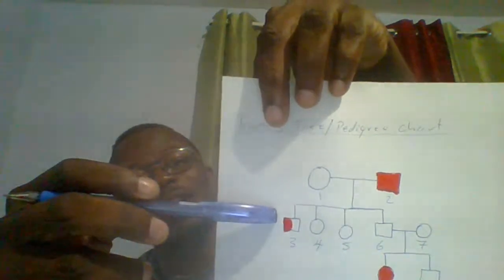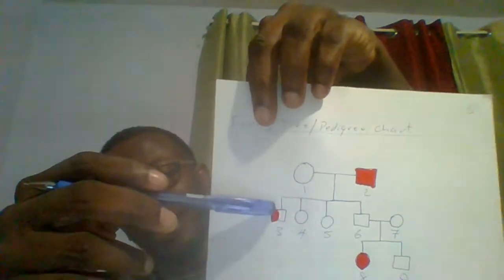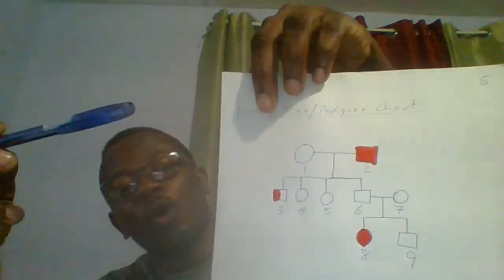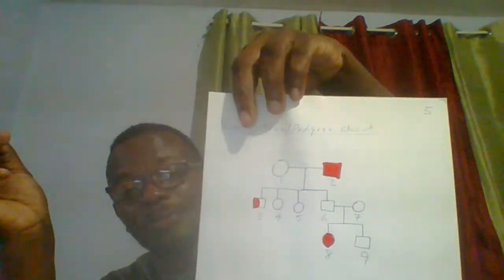All right, good. It's heterozygous, and it is heterozygous because only half of the square is shaded. Only half, so it tells us that it is heterozygous. Now, if you look at the other 2, they are affected by the trait. They are fully affected by the trait that is being studied. Now, please be reminded, the trait here is not about good or bad. It's just about studying a trait, right?